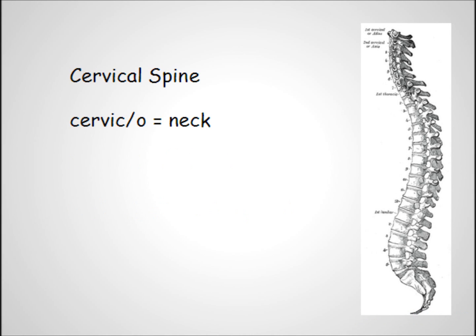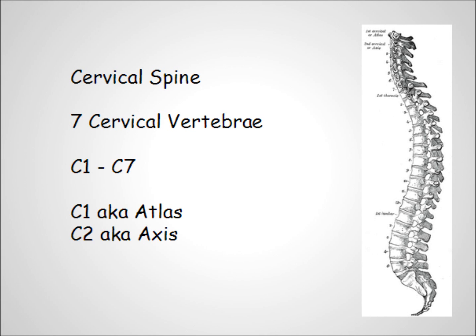The neck is composed of 7 cervical vertebrae. Cervico means neck. The vertebrae are named and numbered, and the cervical vertebrae are referred to as C1 through C7, with C1 articulating with the occipital bone of the skull.